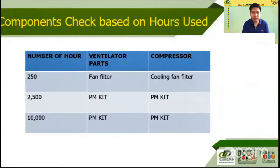These are the components checked based on hours of use. It's like a car. If you check your car manual, you may see this kind of number of hours, compared to the car, where it's a number of kilometers. So for the ventilator parts, at 250 hours, you need to change your fan filter and cooling fan filter, because if you do not change it at 250 hours, this may cause heat to the ventilator. At 2,500 hours, that comes with your preventive maintenance kit, and 10,000 hours comes with your preventive maintenance kit.